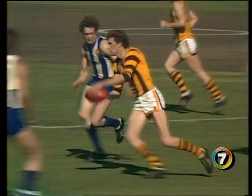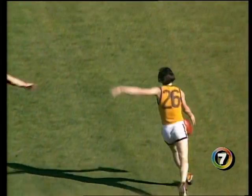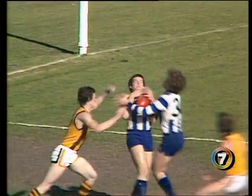Now there's Tuck. Tuck now with a very high kick out towards the centre wing position. It should be marked by Eade, who takes it on his chest. Now he's gone for a pass looking for Matthews. He's overrun but still takes the ball. A long kick from Matthews, some 60 metres out from goal. Looking for Moncrief, who can't mark the ball.